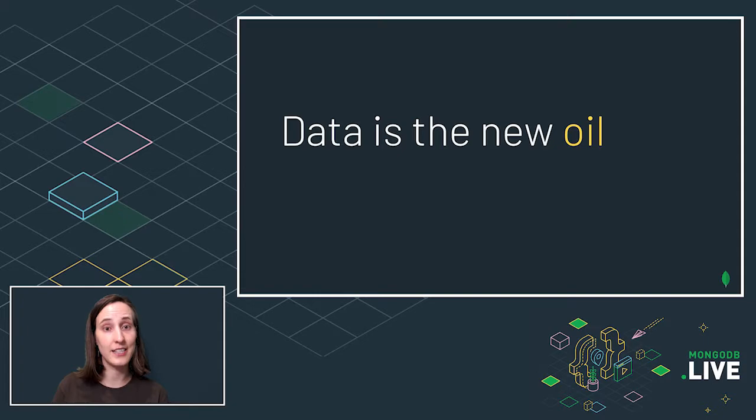And that's where data comes into this. You may have heard the term before, data is the new oil. This was coined in an Economist article in 2017, talking about how data had replaced oil as the most precious commodity in the world. Oil and gas companies used to be the most valued companies in the world. If you looked at a list of the top companies, it would have been Exxon and Chevron and companies like that. But nowadays, it's data companies like Amazon, Apple, Google. And just like oil is a precious resource, data is a precious resource too.